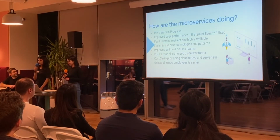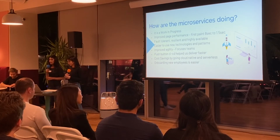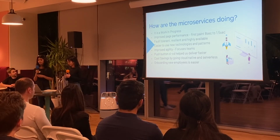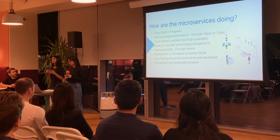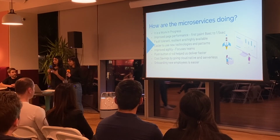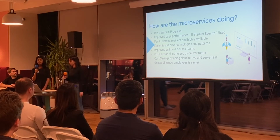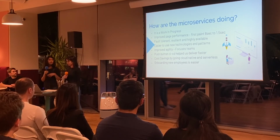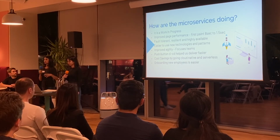So how are these microservices doing? Well, this process is still a work in progress. We have 40% of code still on monolith. Due to several reorgs and business commitments and smaller team sizes, we weren't able to move faster. But having said that, we saw significant improvements in our application performance and page performance just by modernizing our tech stack. And it also eliminated the deep coupling between these modules.